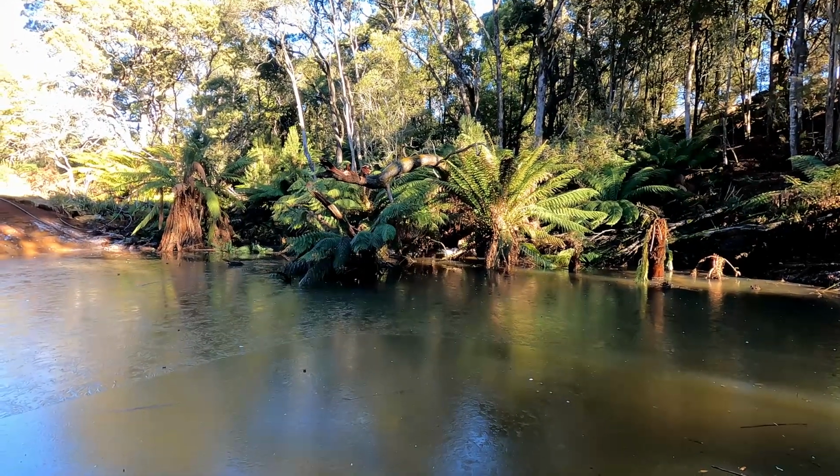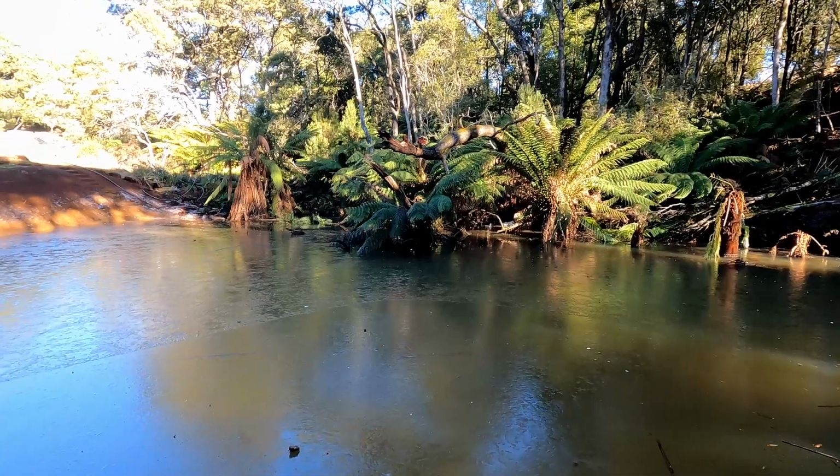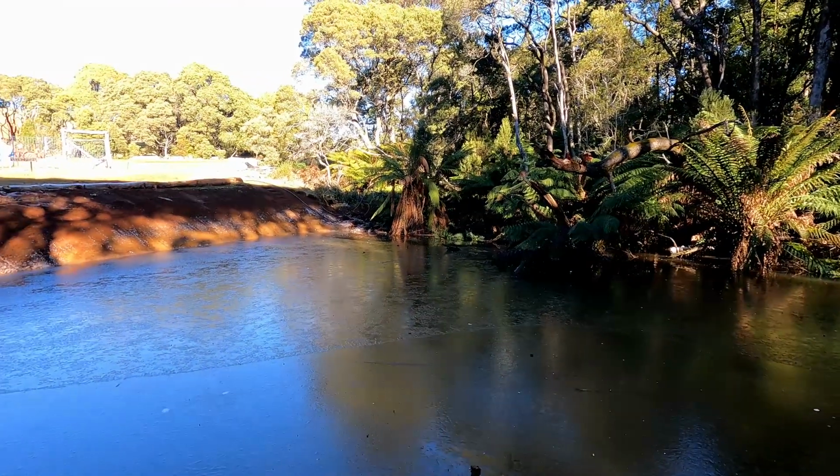So I just wonder how much thicker this ice will get over the next few days. Frozen right up to the back.